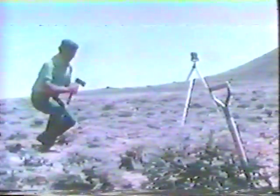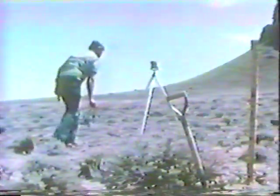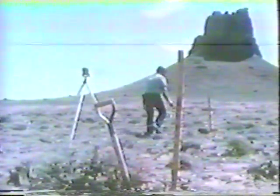Once some indication of a possible commercial deposit is found, claims are staked on public lands or the ground is leased. Commercial deposits of uranium are scarce. Only one area in 100, sometimes only one in thousands, will actually yield enough to make mining worthwhile.